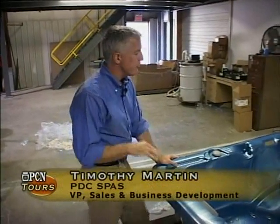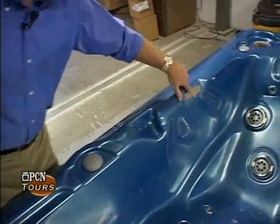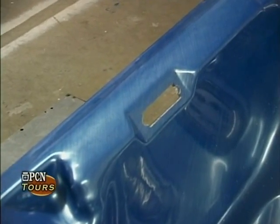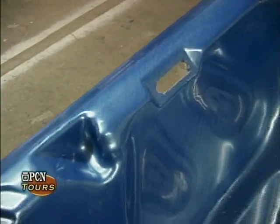All right, now once the drilling is finished, the spa comes over to this area where we do some cutting and drilling that the robot can't get. For example, this control area is cut out. The robot can't do that. And there's some other jets that for whatever reason, maybe there's a difficult angle that the robot can't reach. We have a team of technicians that does those by hand.